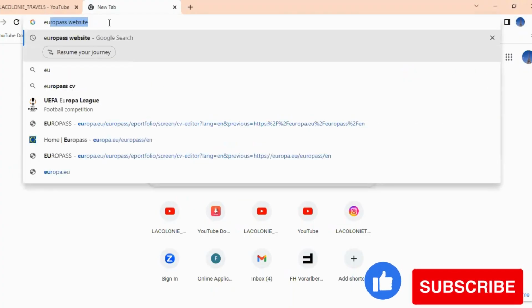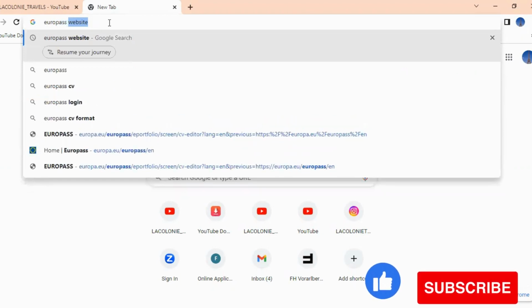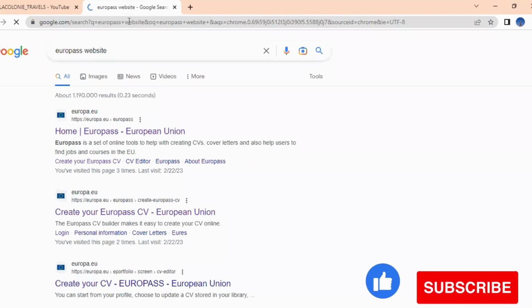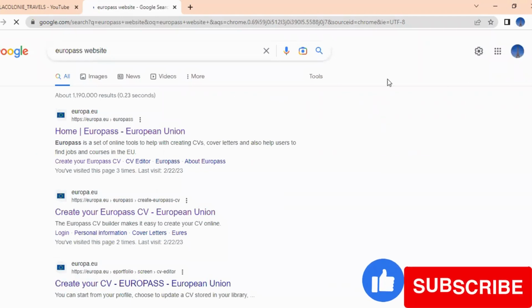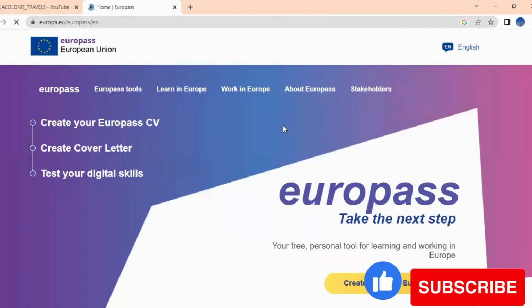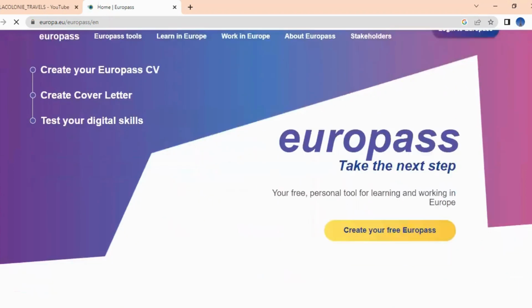You are going to type Europass website. All right. So it's going to give us options. So I usually advise that you just click on the first one. It takes us straight to the website. So this is the official website of Europass.